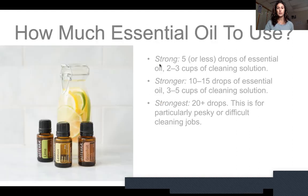So how much do you use? If you want something to be really strong, you're going to use 5 drops in 2 to 3 cups of cleaning solution. If you want something that's moderately stronger than that, 10 to 15 drops. And if you need something like you're cleaning up after having chicken on your countertop that's raw, 20 drops plus. This would also be great for that bathroom tub, bathroom sink, and toilet area, or those really often touched surfaces like door handles and walls around light switches and the light switches themselves.